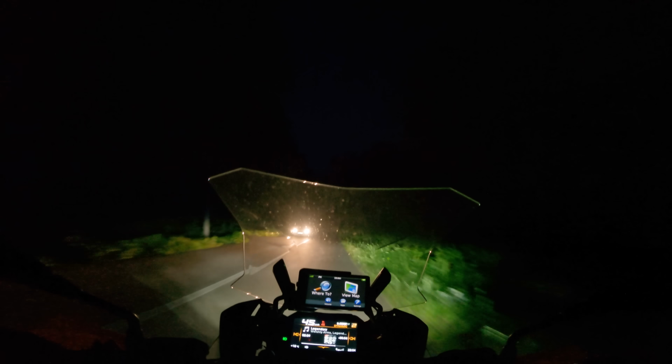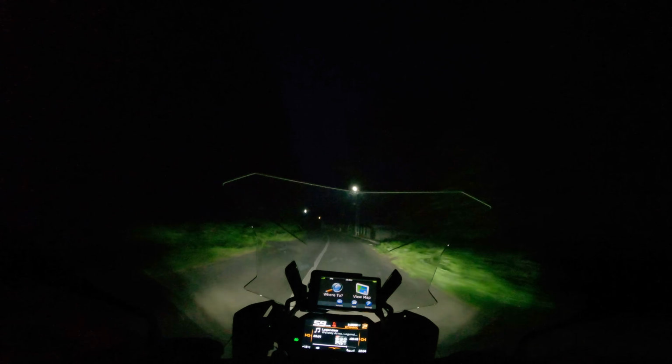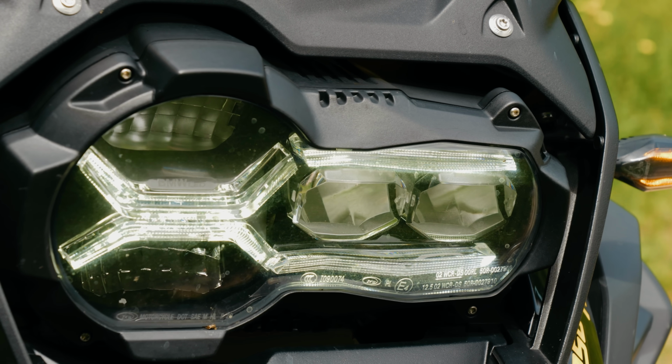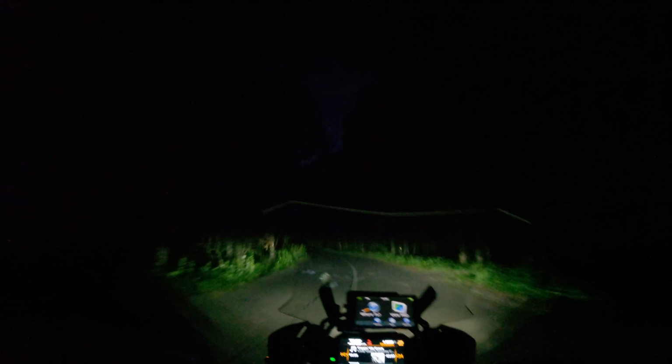More light, front headlight, works, beautiful, lots of light. I would still want a bit more. I wasn't very comfortable when it was pitch black outside, just with the main headlight on. Yeah, no auxiliaries, nothing. It's good, just more light.